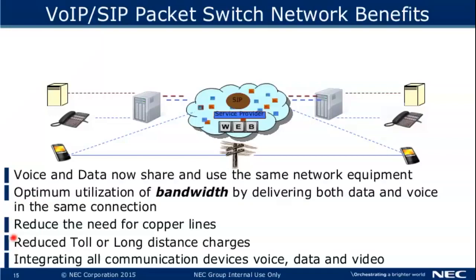Can you have reduced toll or long distance charges? Absolutely. You can do things like least call routing. And as I said, long distance charges from the SIP service providers are coming down. They're still charging, but it is minuscule, all right? And then you're beginning the integration of all communication devices, voice, data, and video, right, onto one network. All right?